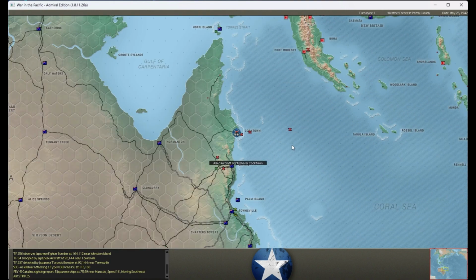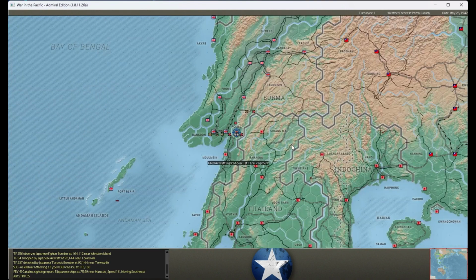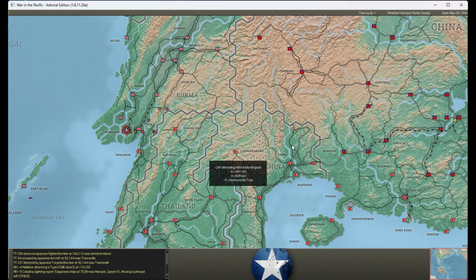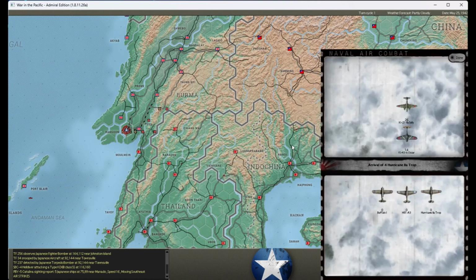We have F4 Lightnings there doing some recon. What I've done is I've taken our squadron and split it. I read somewhere that recon is best with 2 to 3 aircraft anyway, even if you send a whole squadron. So I've split up my recon squadrons into smaller groups so I can spread them out and recon more areas. Let's get through this.